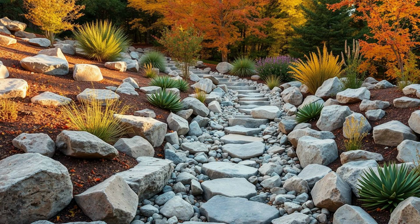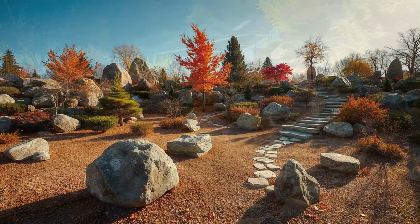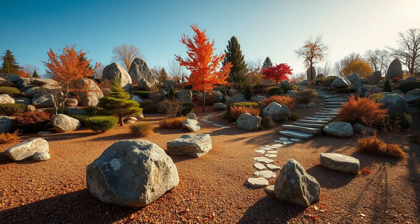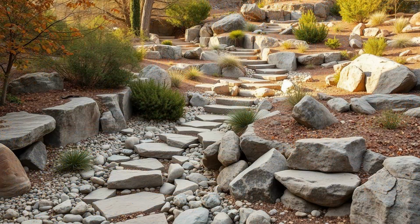Now, I know what you're thinking. Rocks? Really? But trust me, once you see the ideas we've got lined up for you, you'll never look at rocks the same way again. They're not just something you trip over in your yard. With the right layout and a little bit of creativity, rocks can become the highlight of your garden, giving it that natural, timeless vibe that works in just about any climate or space.